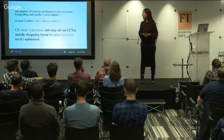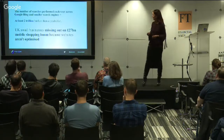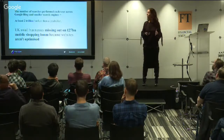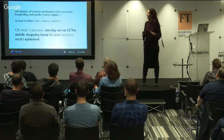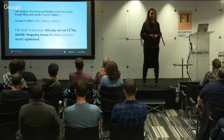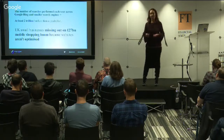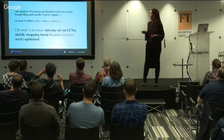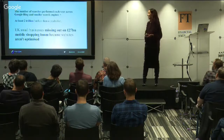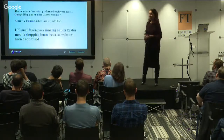But before we go into the tips, just a little sobering fact for you, although I think we're getting merry as we speak with the beer. The number of searches performed each year across Google, Bing, and smaller search engines is at least 2 trillion at the moment, but less than a quadrillion. If anybody knows how many zeros is in that one, please tell me. And today I came across this article. I'm not sure if you read it, but apparently UK small businesses are missing out on 27 billion in the mobile shopping boom because websites are not optimized. That's quite a sobering fact right there.